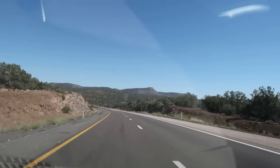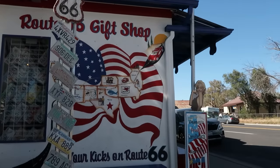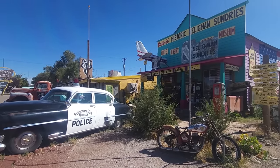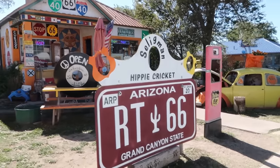We should continue on Route 66 to our next stop, but we're gonna cheat a little bit and get back on the bypass. And our next stop meets back up with Route 66 at Seligman, Arizona. This quirky town feels like a blast from the past. Its colorful buildings and retro signs make for great photo ops. And this is an easy stop to get to from Route 40 if you do jump back on the freeway.